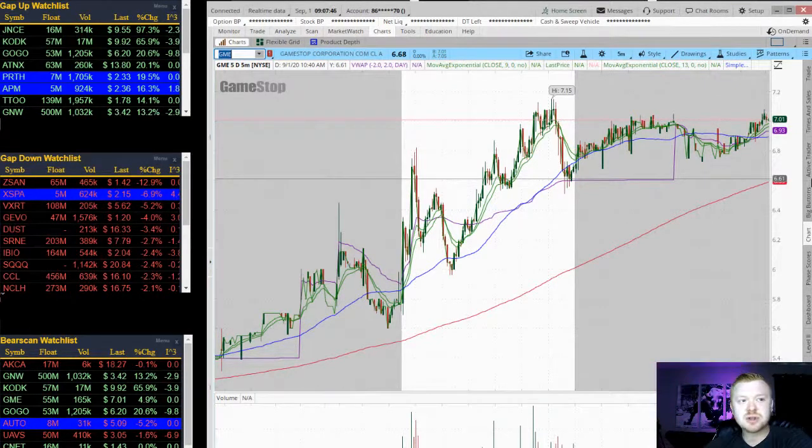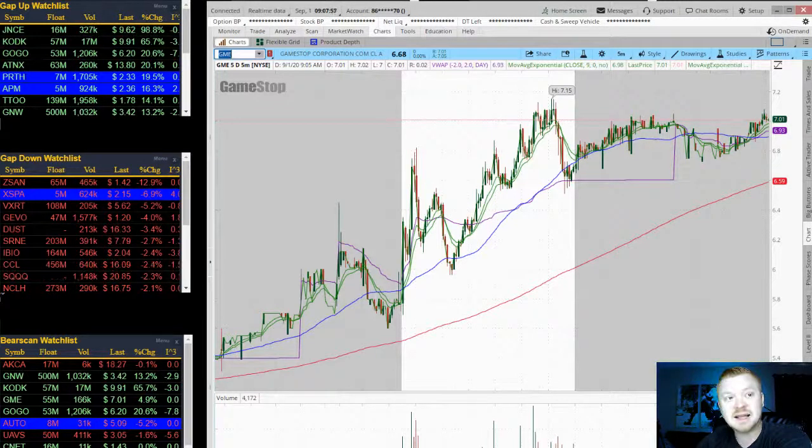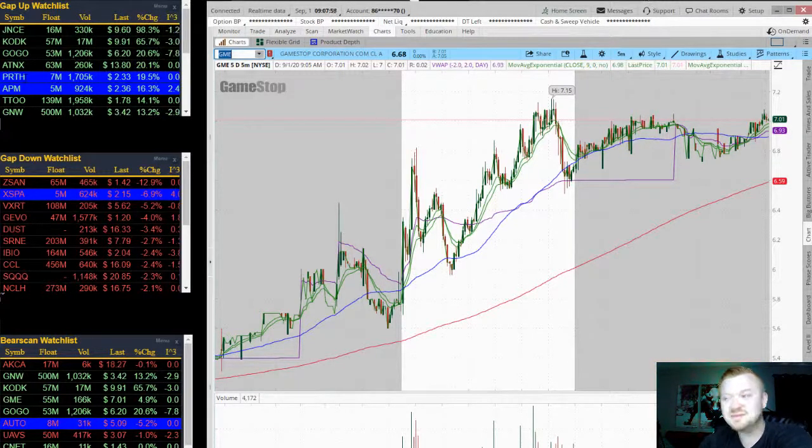Low float's a little slow right now. CoinFox, yeah. We can look at the gap up watch list here, and we see that. The only 2 low floats we got this morning, these are highlighted blue, was PRTH and APM.